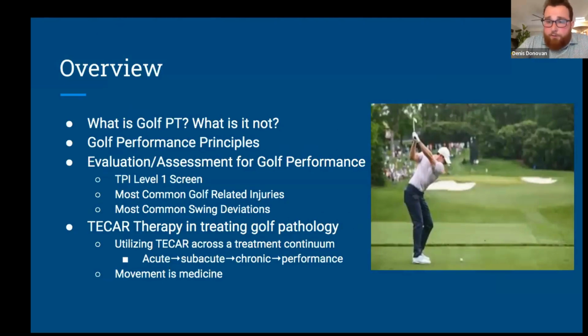So a brief overview of what I'm going to be talking about today. We're going to start with what is golf physical therapy, and more importantly, I think what it is not. We're going to talk about some golf performance principles. I'm going to talk about the way I evaluate and assess golfers, and the TPI level 1 screen, which is something I do with all my golfers. I'm going to talk about the most common golf related injuries that I see, as well as the most common golf swing deviations that I see coming into my office.